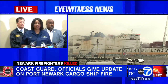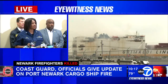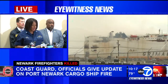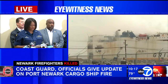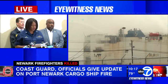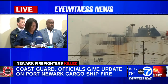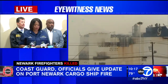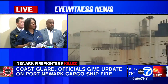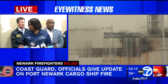Once the firefighting efforts are complete, a formal investigation will be conducted to determine the cause of the fire. At this point, all federal, state, and local agencies, in addition to the owners of the vessels, will be working closely together to identify the root cause of the fire and the subsequent fatalities to prevent similar incidents from ever happening again. At this time, I would like to invite the Newark Public Safety Director, Fritz Frage, to the mic for a few comments representing the city as well as the Newark Fire Department.